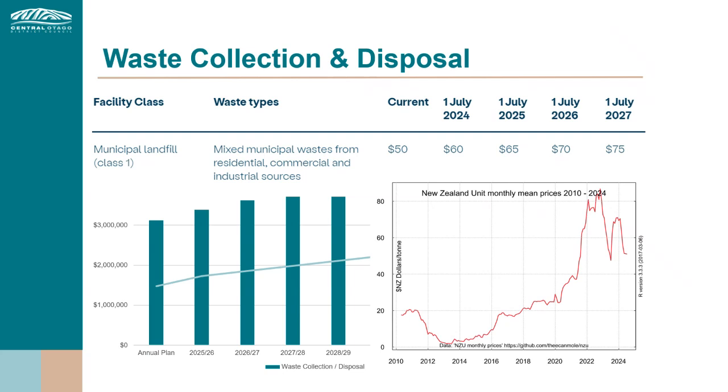There are also New Zealand Units, or the emissions trading scheme, and we pay that on every tonne of material we send to landfill because of the gas capture and destruction system at the Victoria landfill. That cost has reduced, but it is still a cost on the material we send.